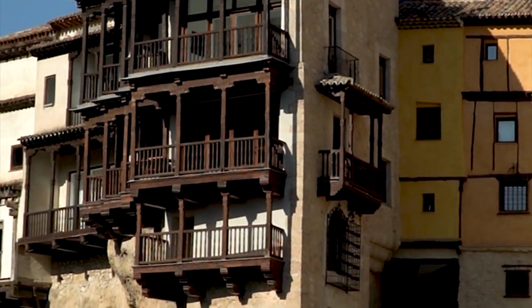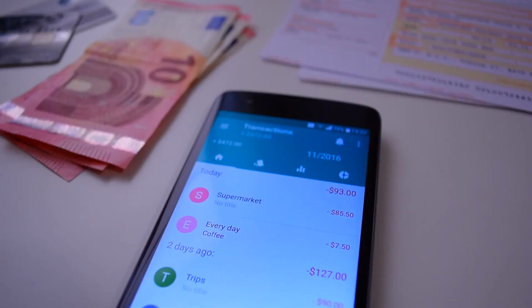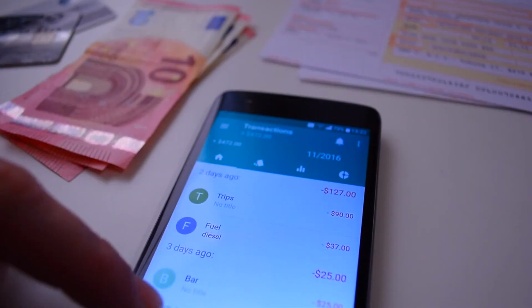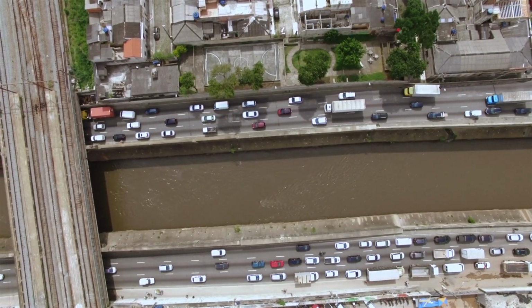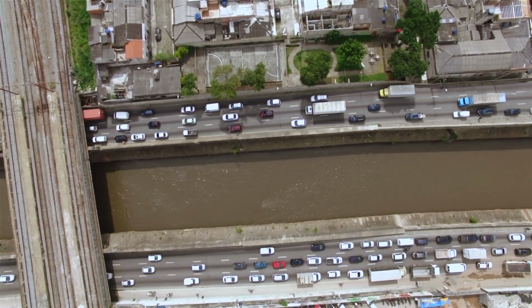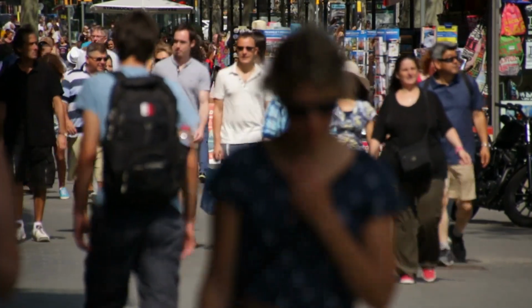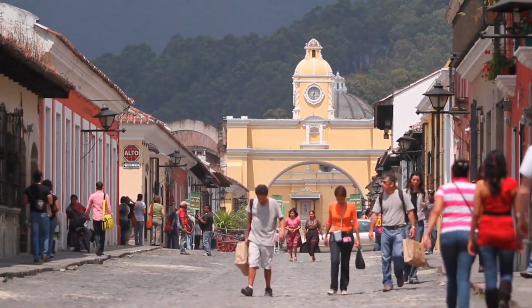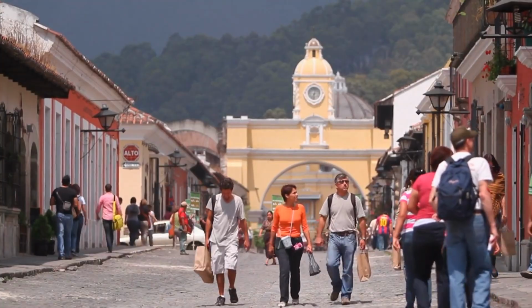Cons. Cost of living. Cascais can be an expensive area to live in, particularly for housing. Traffic. Traffic congestion can be an issue, especially during peak season. Tourism. The town can be busy with tourists, especially during the summer months. Limited job market. Finding employment outside of the tourism sector may be challenging.